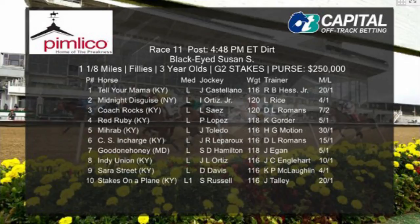He's still looking for his first graded stakes win this year, but he's winning 23% of his route races, which is a really nice number. Number 9, Sarah Street, Kieran McLaughlin, Godolphin Stables. Dylan Davis is going to be aboard.